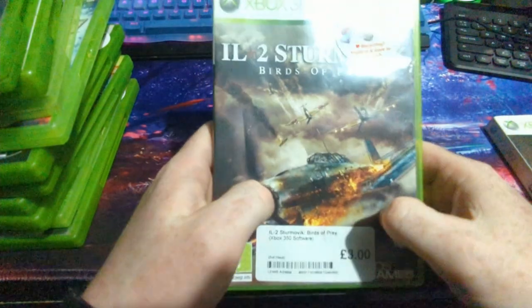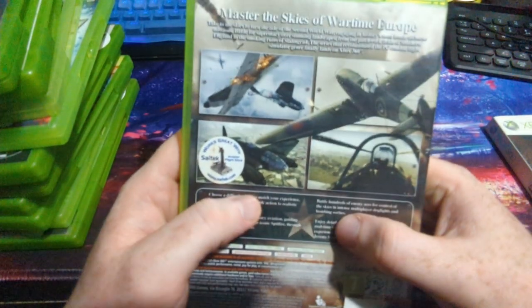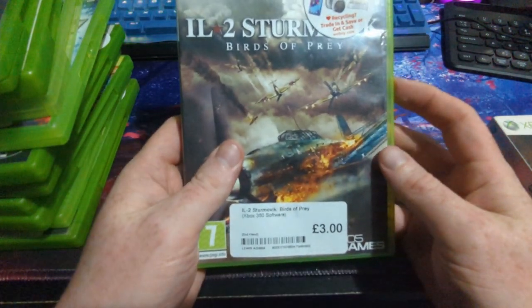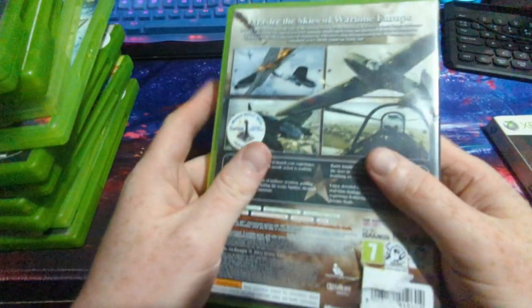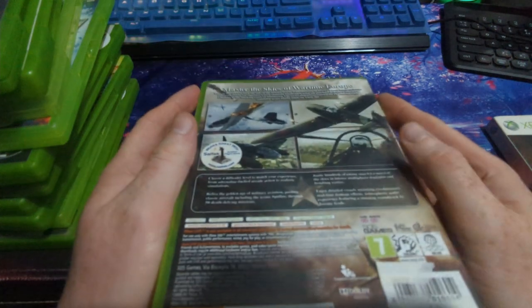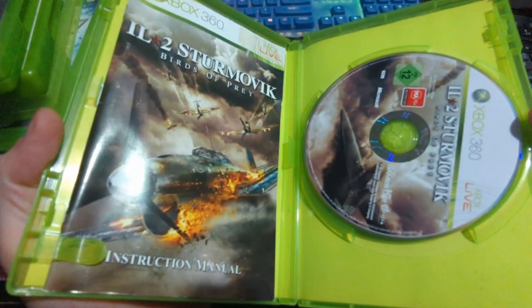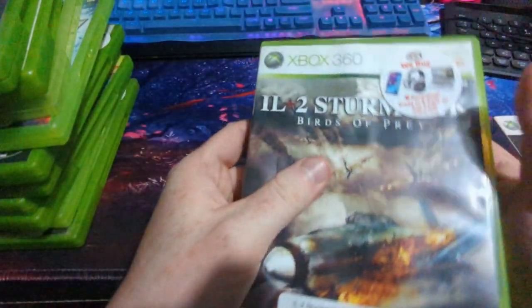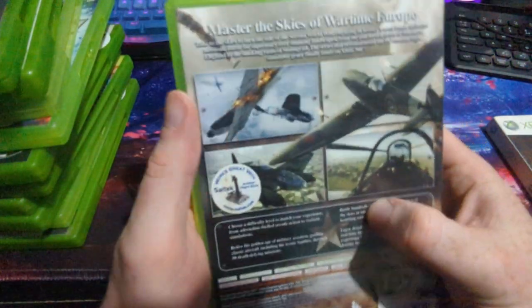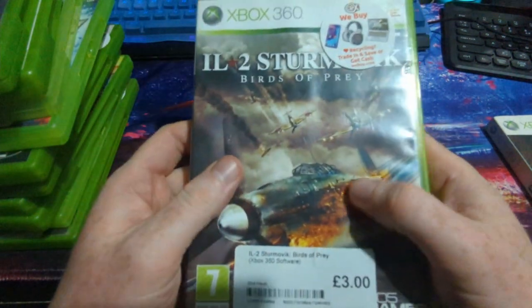Now, we have IL-2 Birds of Prey. Now, this game, I'm pretty sure I had this back in the day, if it's the one I'm thinking of. Might have been Secret Weapons Over Normandy, but these are great. These, like, Ace Combat, Flight Sim, well, not Flight Sim, like, arcade shooters. I miss these. We used to have so many of these back in the day. So much fun. I would LP them, but I don't really know how to make them that interesting, to be honest. I would definitely be playing this, though. Very happy to see this.